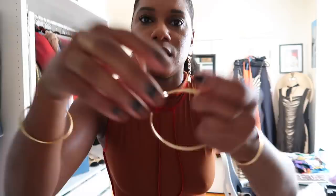So I'm trying to decide which earring I'm gonna wear, if I'm gonna do the Tory Burch fish earrings, or just a plain hoop. What do you guys think? Let me put on the hoop so you can kind of see. Please don't pay attention to nothing in here, y'all. This room is a mess. I have so much stuff I need to shoot.